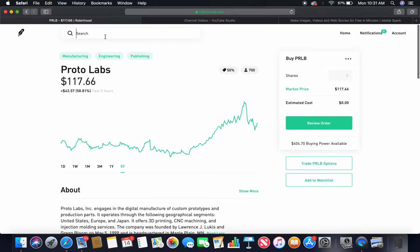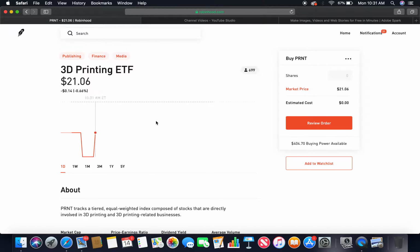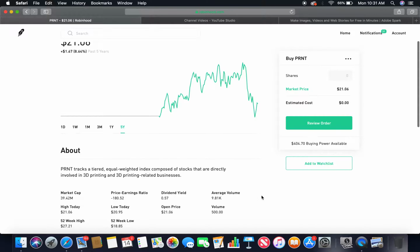The second 3D printing company is the 3D printing ETF. Okay, let's look at that. Let's look at the 5-year. Fairly new, as you can see with the straight line. It peaked around $26, currently in a bear market. Market price, $21.